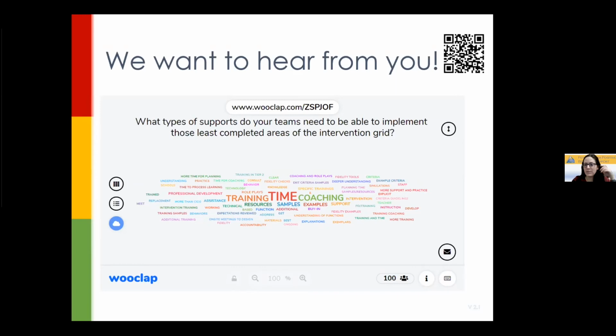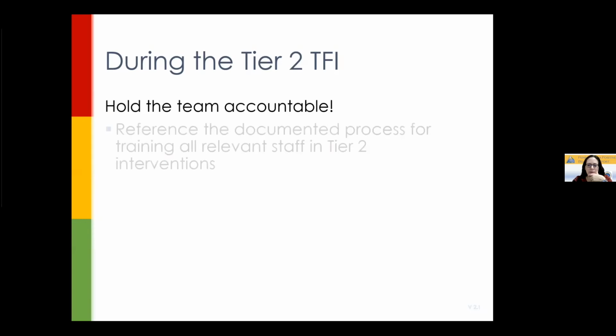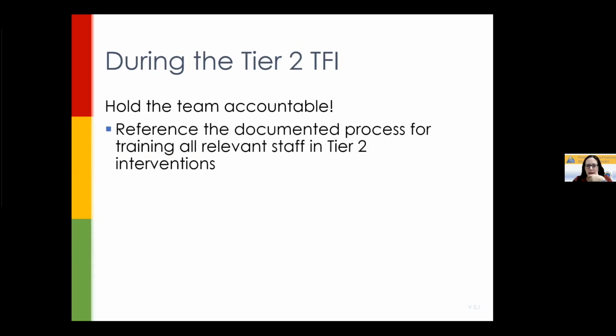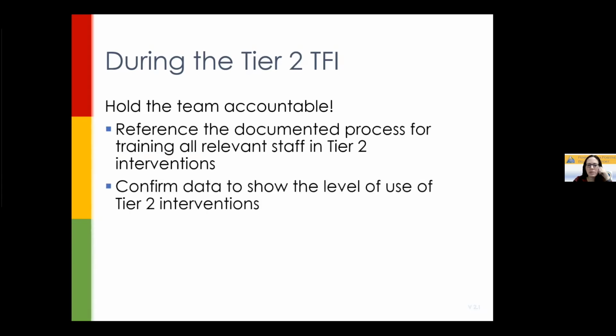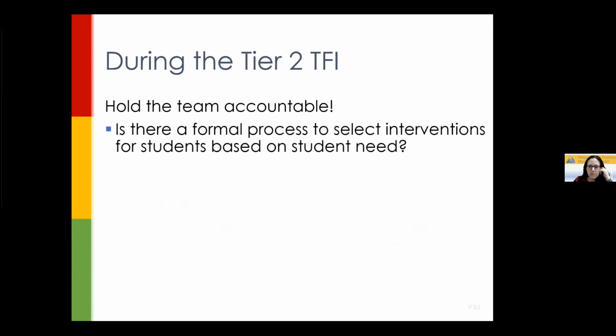Or if you have needs for other resources, reach out to your regional facilitator, and I'm sure they have resources as well. All right, hold the team accountable during the tier 2 TFI. So make sure that when things require written documentation and products, you're looking at those products. Reference the documented process for training staff in the tier 2 interventions. Make sure the data show the level of use of the tier 2 intervention. Look at student data to see the progress they're making. Make sure you know whether there's a formal process to select interventions based on student need.